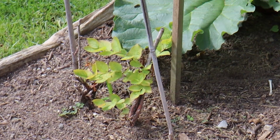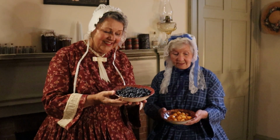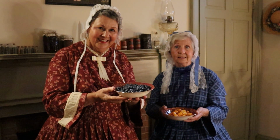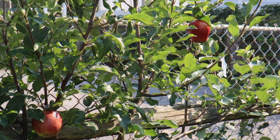Our little blueberry plant is a new addition this year, so it's got a long way to grow. Both gooseberries and blueberries would be in puddings and fools as well, making them a versatile addition to the garden.